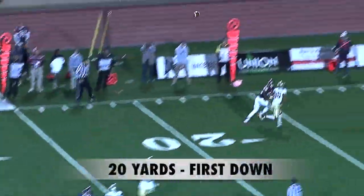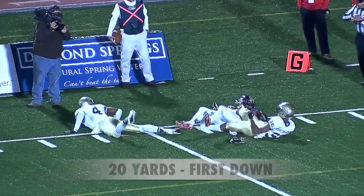Back to pass, looking to the left side, the far side of the football field, downfield to Barnett.